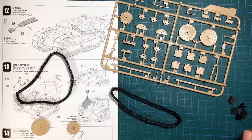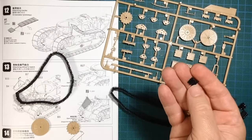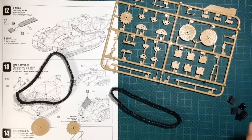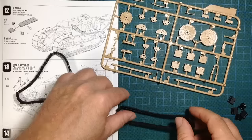Now, I did have one snap. I actually did have one snap. This one I clicked in, it mustn't have been right, or it could have been a bit weak, and the pin snapped straight away. I could tell one side hadn't got in. So thank goodness there's half a dozen spare, and I even found that one on the floor. So there you are, so that's it.